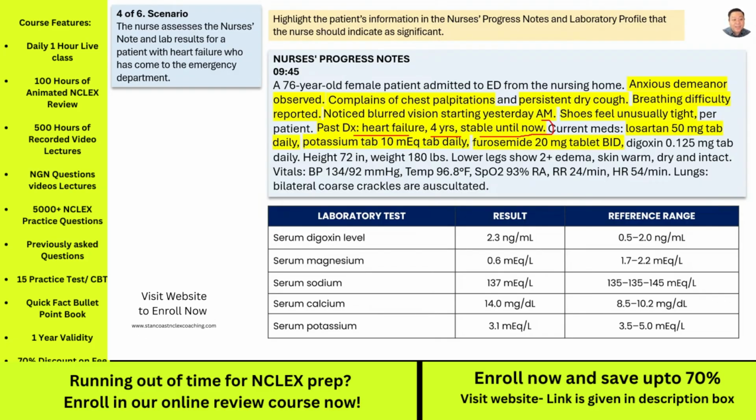Now, what else do we need to highlight here? We got digoxin 0.125 milligram tablet daily. And this is a cardiac glycoside. This is used in heart failure to improve the cardiac output and control the heart rate. But the patient's serum digoxin level is already high, 2.3. It indicates toxicity, which is supported by the symptoms like blurred vision. There is bradycardia. And so this is a highly significant finding, especially given the question's focus on the toxicity. All right? And of course, this is exacerbated by the low potassium as well and the other electrolytes.